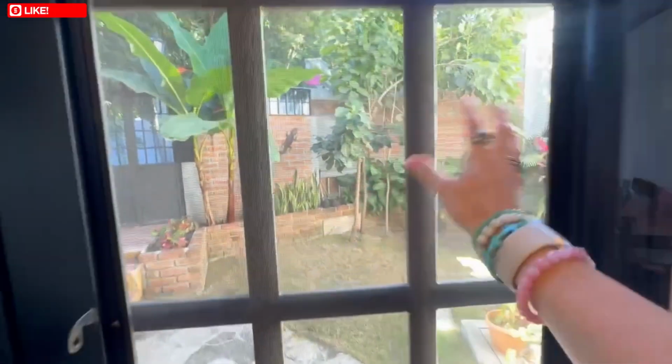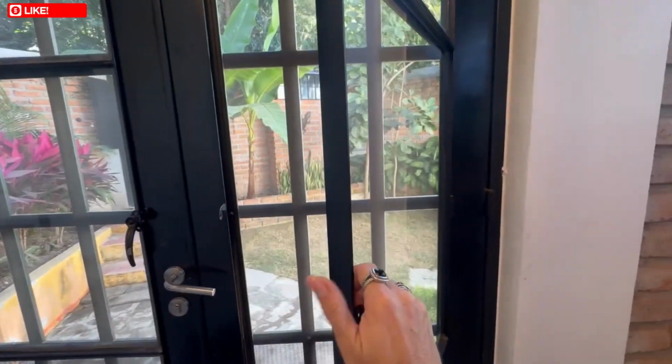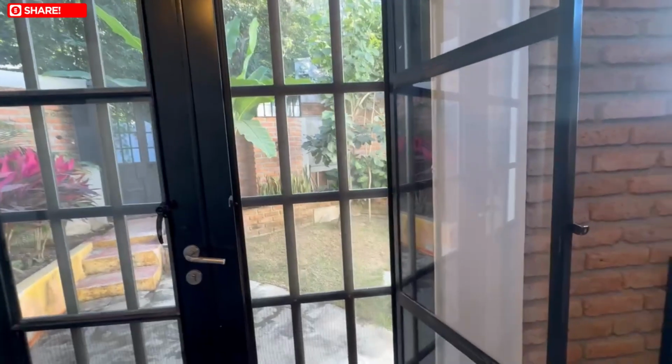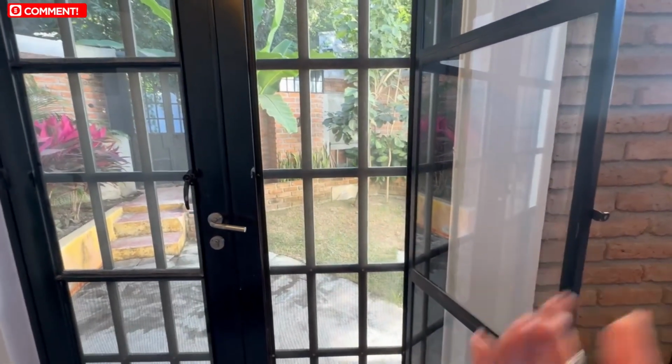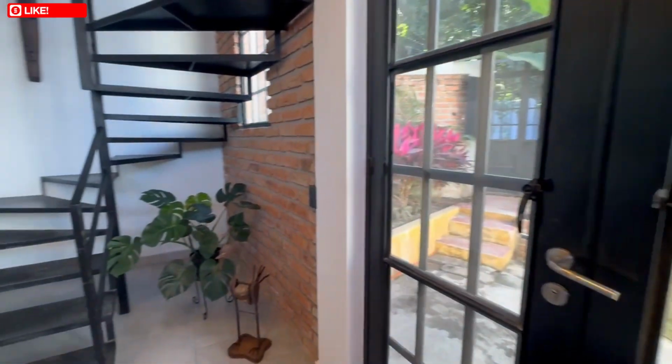So you have the mosquito screen, you have the gate, and then you also have, like I said, some of the windows here and the doors here have this extra window that you can open up. So when it's rainy or it's too cold or you're leaving, you can close the windows. You still can have the natural breeze coming through if you're home. So I like that you have the ability and the flexibility to do all of that.